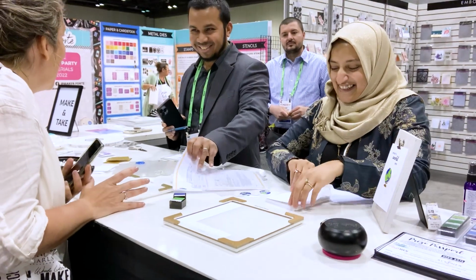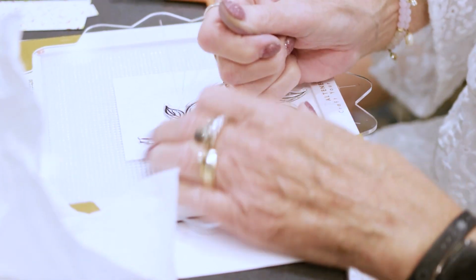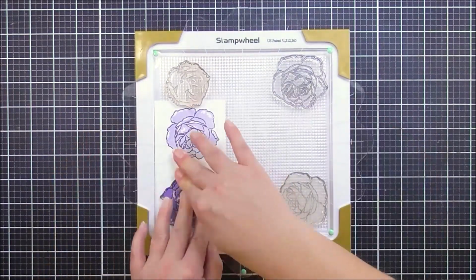That's awesome. What's the newest thing that had happened this year for Altenew? So at Creativation, we introduced our stamp wheel, which is our first patented tool. And currently we're working with manufacturers to get it manufactured. I'm very excited about that. It's really an innovative way to make sure that your stamps are aligned every time and you get perfect placement and you can do a lot of fun techniques.